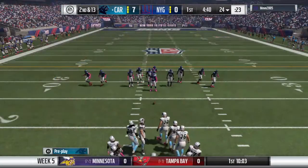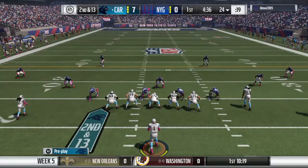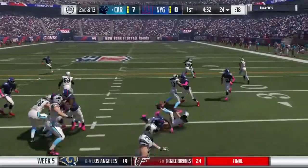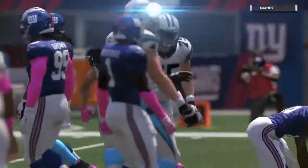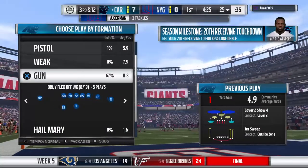Second down and a little ways to go here. 2nd and 13. They come up in an empty set. 4 wide receivers, 1 tight end. Oh, design run for their wideout. Trying to run inside, but nothing there. Just a yard there, so it brings up a tough 3rd and 12.